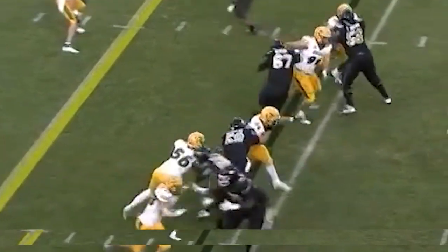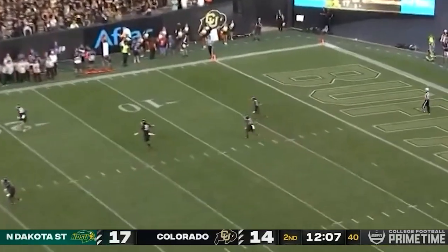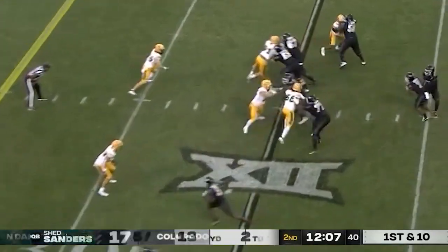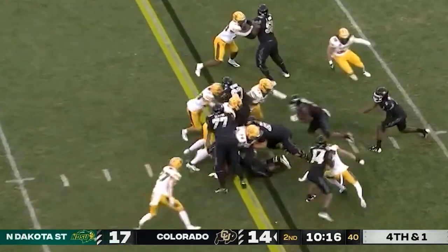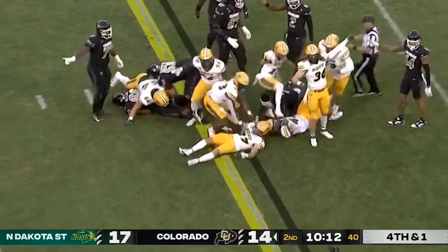The ranked team in the Big 12 is on that schedule. 2nd and 4. Has not had an incompletion. He's 5 for 5 so far, but he spent a lot of time. 1 running back, no tight ends. They run it to the right side. They keep it on the ground. Oh, it's going to be close. Not sure that.